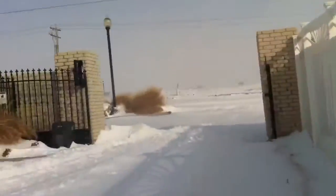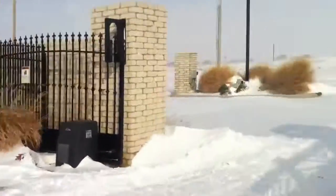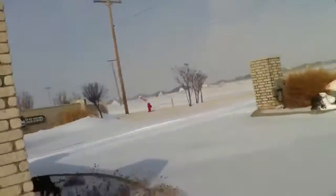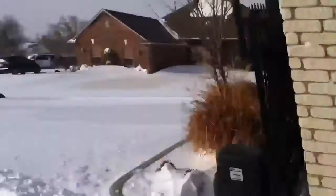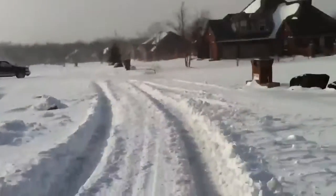Assuming my hand doesn't freeze off first. It sounds like a car is stuck out here. Toward the tractor. There we go, plowing the roads. This is what people have to deal with when they try to get out of our home edition, right here.